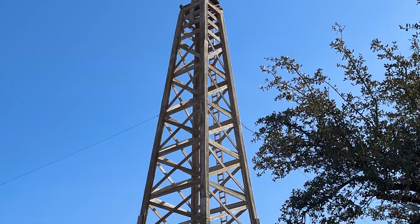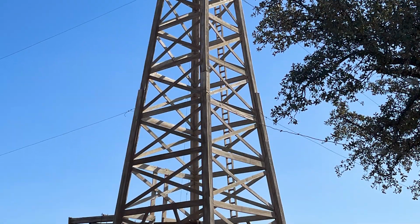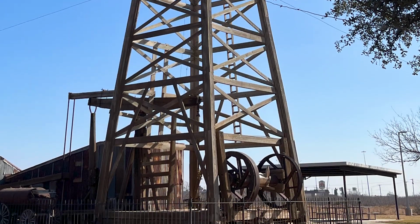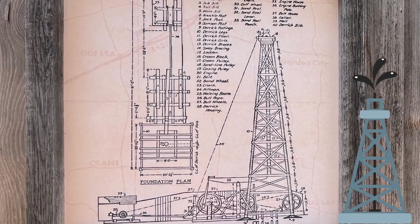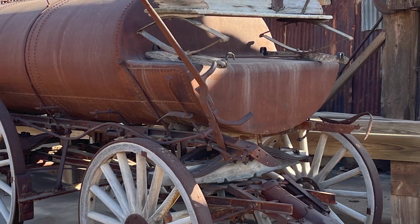The rig, now faithfully restored to its 1923 appearance, is a lasting reminder of the hundreds of cable tool rigs that once were used throughout the United States. Today, only a few such antique rigs remain, sentinels from the pioneering days of the petroleum industry.